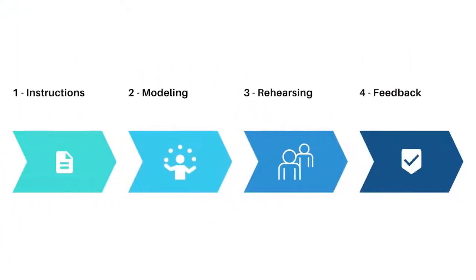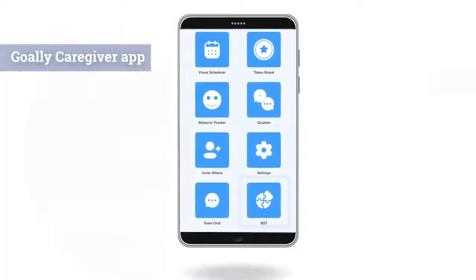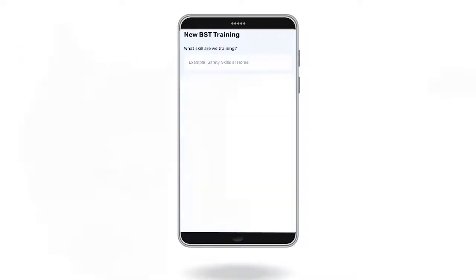Each behavior training is comprised of 4 sections: instructions, modeling, rehearsing, and feedback. I'm going to show you how to create each of these sections in our Caregiver app so that it can be used for the entire care team. The skill I'm going to teach Ella, for example, is a safety skill I'm calling answering the door.